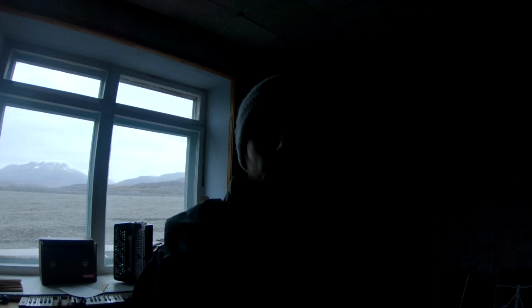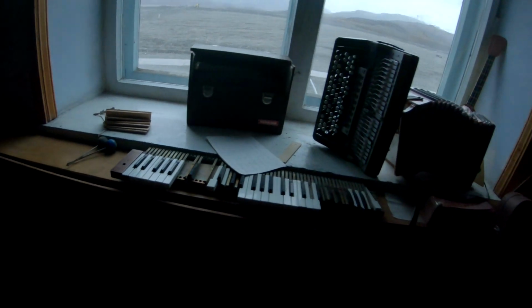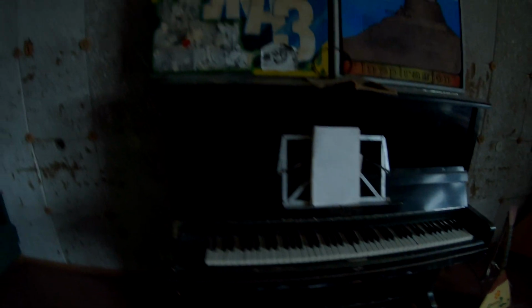We are inside of the cultural center in Pyramiden. There are actually a few people working here. There's working electricity, heating, and this is the view out of the window. There are some instruments here. Piano, couch, and a very interesting choice of tiles, both on the walls and the ceiling. Yeah, more instruments here.